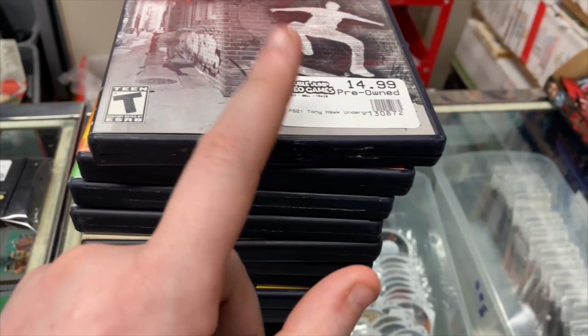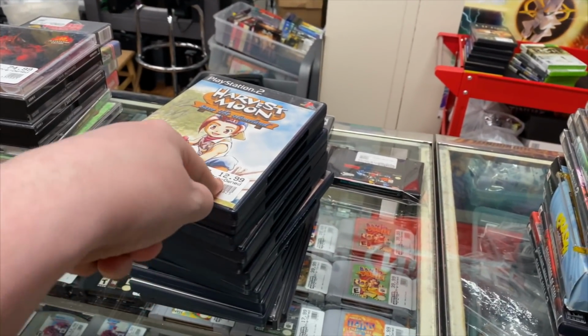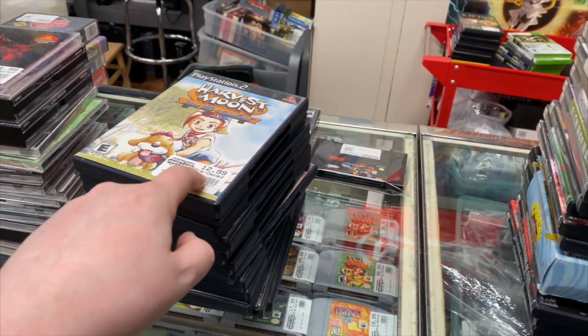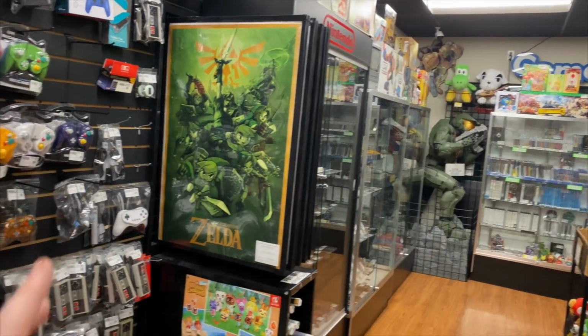So right here, this is where we get to the glass case games. So for us, anything that's $12.99 or cheaper goes out on the floor where customers can grab it and check it out. We do not sell anything at $13.99. That's just not a price we use. So the next price is $14.99. So anything $14.99 or higher goes over here in the glass cases, and it's locked up.